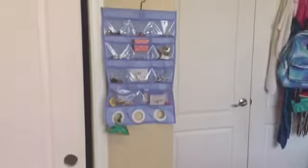And then here is my built-in closet. And my little organizer from the dollar store. And yeah, that'll be it.